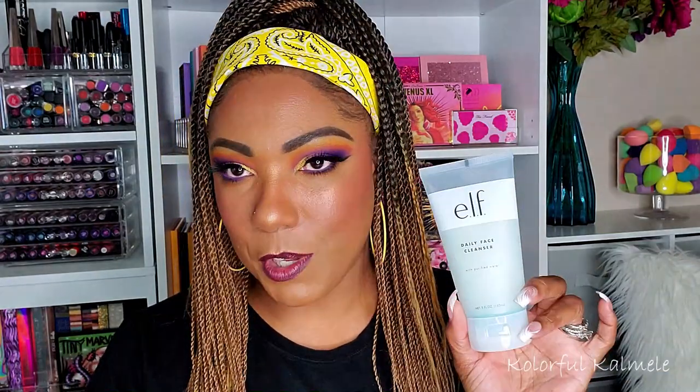Also from e.l.f., I picked up some essentials that I use a lot. I like to have them on hand. I try out a lot of different skincare, but there's some items that are just basics to me. This one is the e.l.f. Daily Face Cleanser. I've been using this for years. Whenever I just want a nice clean face and I don't want to have to think about what I'm using and what goes with what and yada yada, I use this.